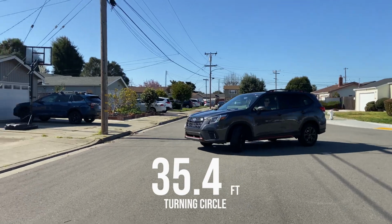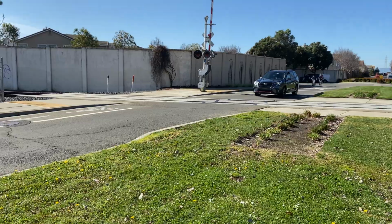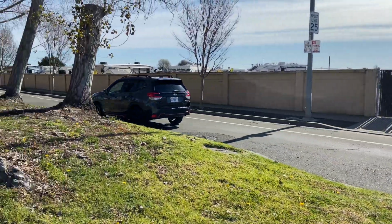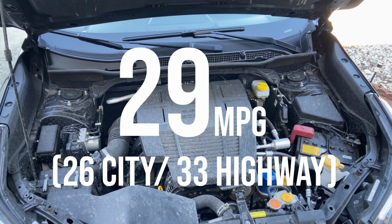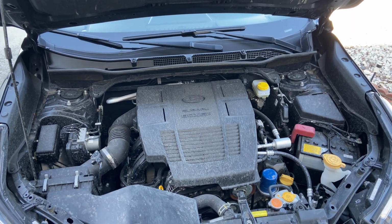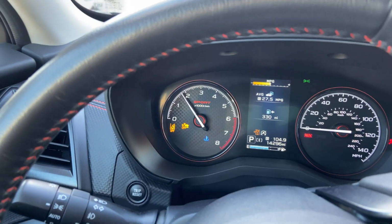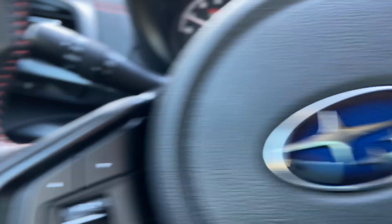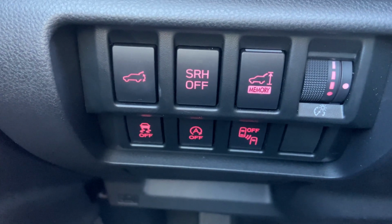It's got 4-wheel independent suspension to help increase stability, and this suspension does an amazing job at soaking up all the nasty bumps on and off the road. As for transmission, the CVT does its best to move you along while returning a very impressive 29 miles per gallon combined. The Subaru Forester also received a 5-star rating for frontal and side crashes. This one comes equipped with Subaru's latest EyeSight system, which includes pre-collision braking, autonomous emergency steering, adaptive cruise control, lead vehicle start alert, and lane centering.